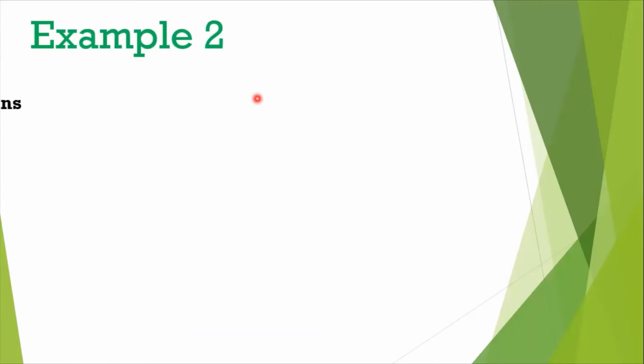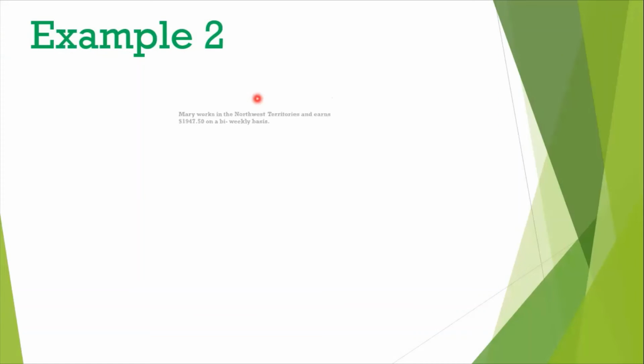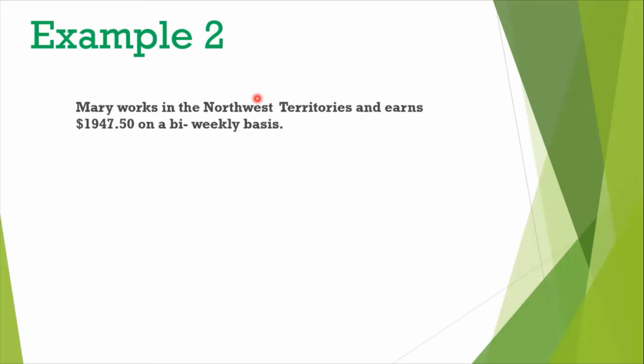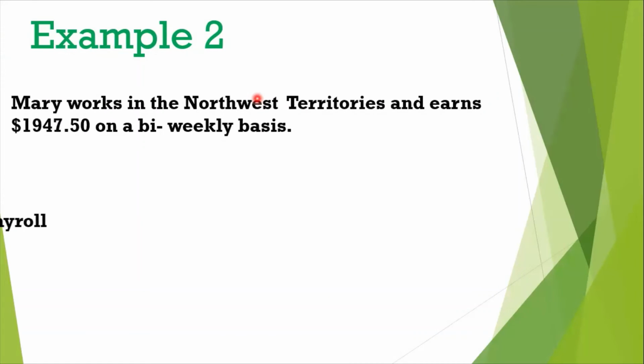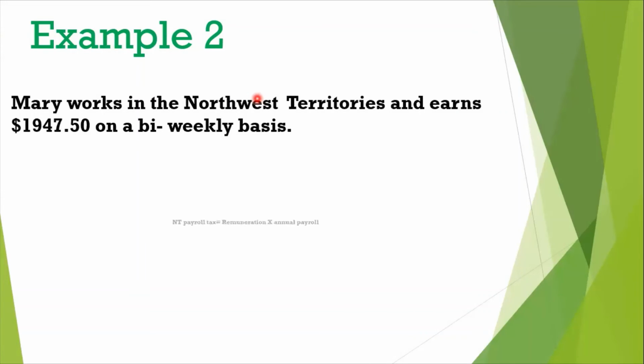Another example, which is a simple example of a person who works in Nunavut, and this is the amount of income that they earned. How does it work if it's not complicated with all the other provinces being involved? So Mary works in the Northwest Territory and earned 1,947.50 on a bi-weekly basis.